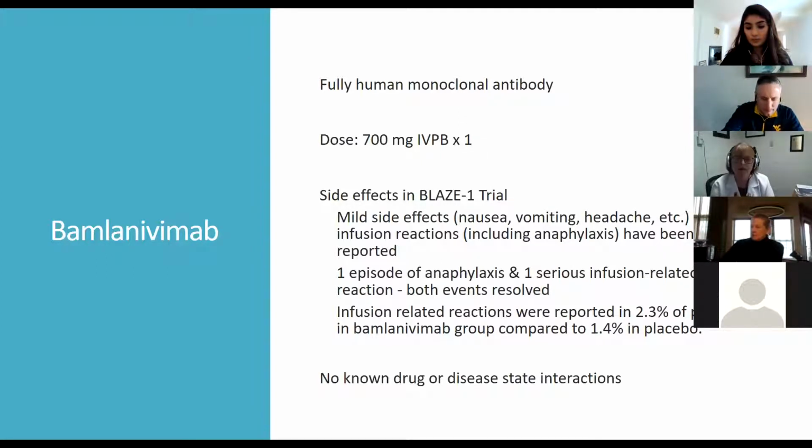The side effects that were seen in the BLAZE-1 trial, which is the randomized controlled trial that supported its release, were some mild side effects, with nausea, vomiting, and headache, as well as some infusion reactions. There was both one episode of anaphylaxis and one serious infusion-related reaction in the treatment arm. Both of those resolved. Patients actually completed the infusion in the serious infusion-related reaction, whereas the anaphylaxis, obviously, it was stopped.